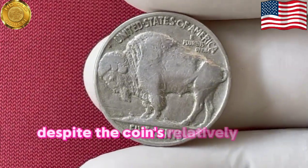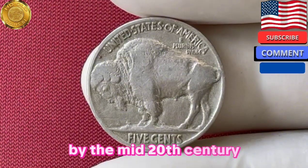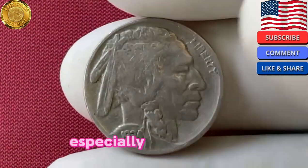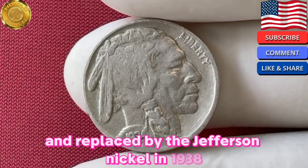Despite the coin's relatively low value when it was originally minted, by the mid-20th century, the Buffalo nickel began to gain popularity among collectors, especially as the coin's production was phased out and replaced by the Jefferson nickel in 1938.